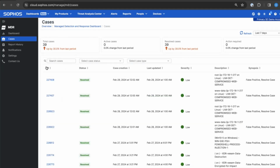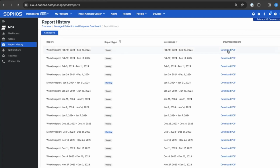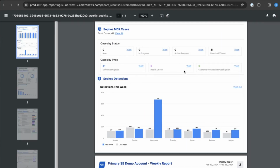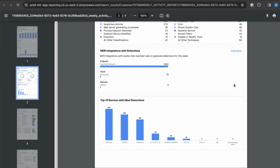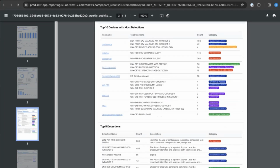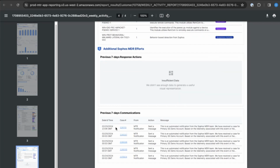Back in the MDR dashboard, we can jump into report history. This is where you can find those weekly and monthly reports. You can open them up very easily, and you can jump through here and see what detections have been seen over that week, the status of your cases. You can see the detection classification summary and the MITRE breakdown. You can see devices with most detections, a breakdown of those detections, and things like MDR efforts and communications that have come from that MDR team as well.